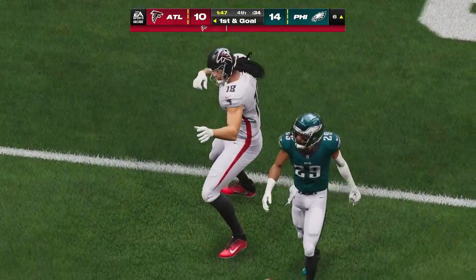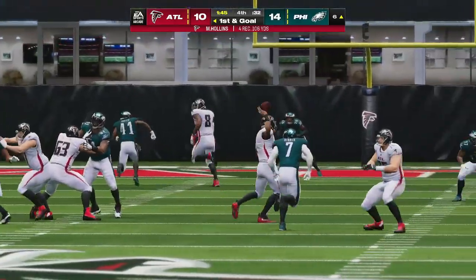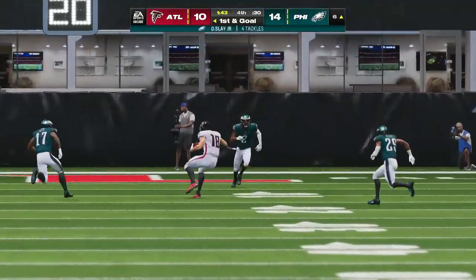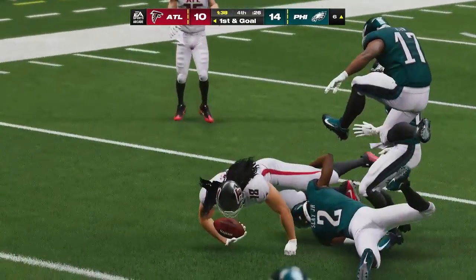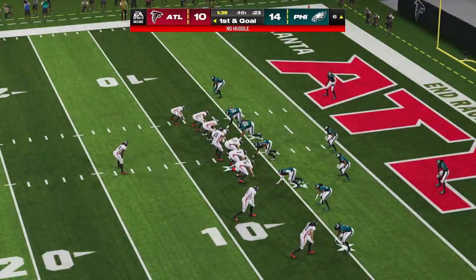And now all of a sudden the shoe's kind of on the other foot. Maybe you pull the reins back here a bit? Yeah, a little bit, because you got to make sure that you don't score too quickly. Now 1st and goal.